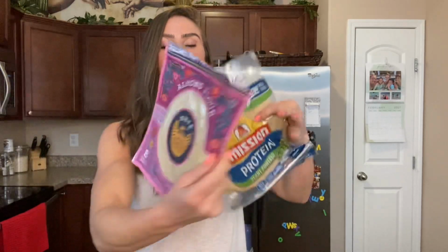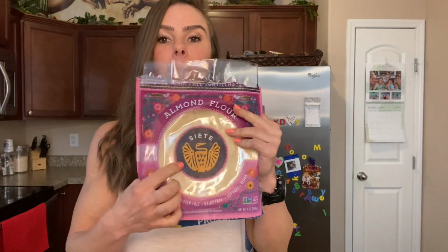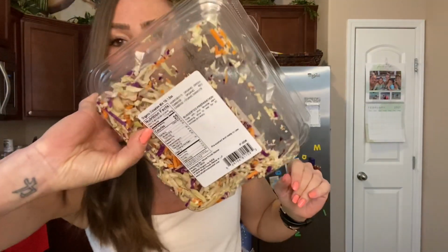So Mission has the plant-powered protein. I like that from time to time. Siete, I don't know how to pronounce it. They have really good tortillas as well. La Tortilla Factory has some good ones. Again, sometimes I just try them. I don't eat them every day, so it is what it is. Everything in moderation.